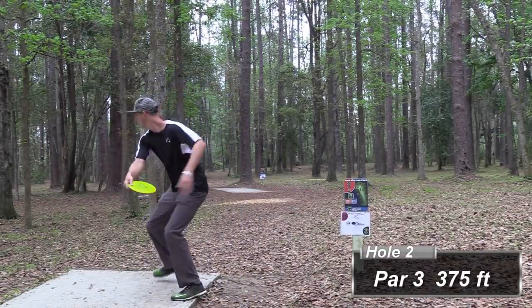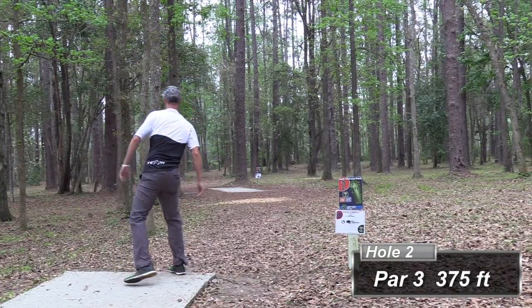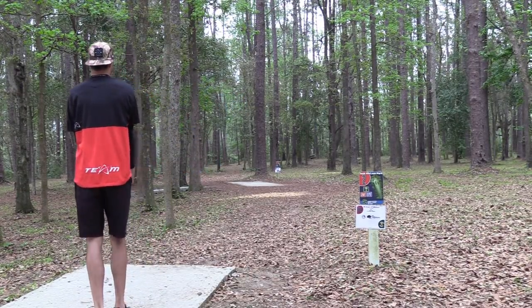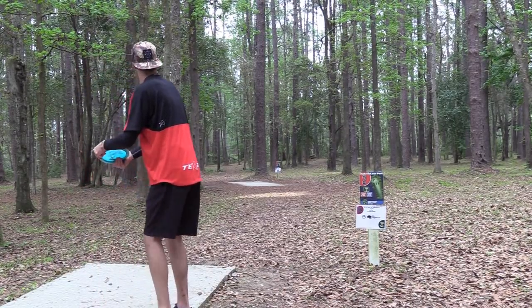So we still got Cam in the lead at 22 under, and he will take us to a crazy hole number 2. This hole has like 3 different lines that can get you down near the green, but then there's a bunch of trees before you enter the green. So it's a really tough hole. Very rarely will you see anybody get a 2 on it.